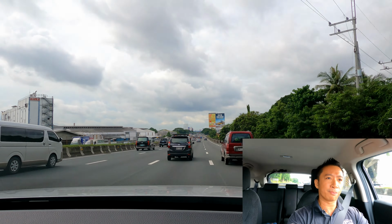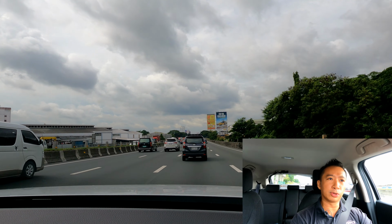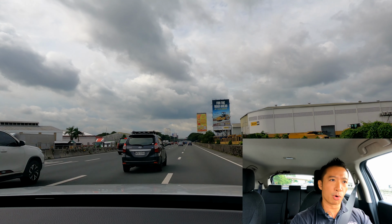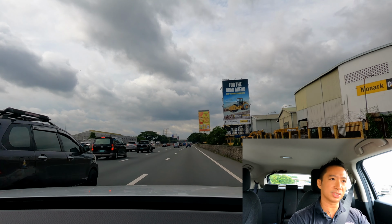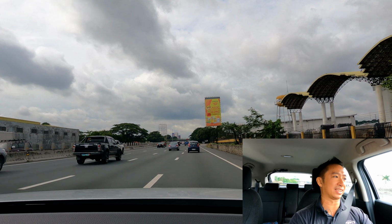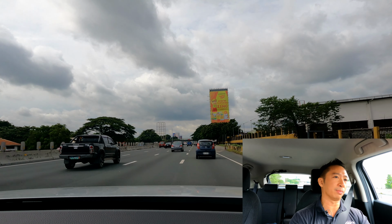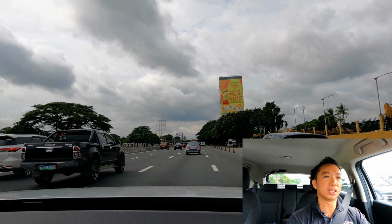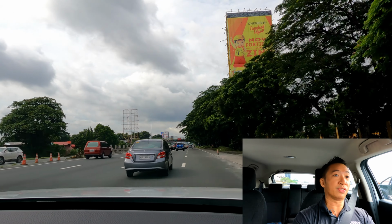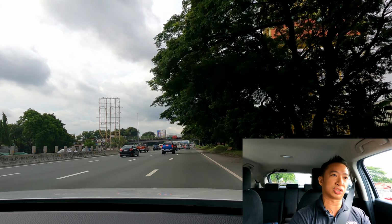I'll do that now. And you use the paddles, guys. Use the paddles and it becomes more engaging. It becomes an even better drive. So at least it has that. At least we have that, because without those paddles, dude, this HR-V S would be a lost cause.